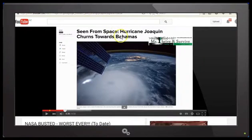Why are the images different? Well, if I was an astronaut on the International Space Station going around the Earth once every 90 minutes and seeing the amazing sights that I would be seeing, I don't think I'd be taking one photo and then putting my camera away. I think I'd be taking lots of photos, and I'm sure a lot of those photos are posted elsewhere.